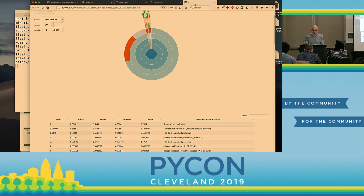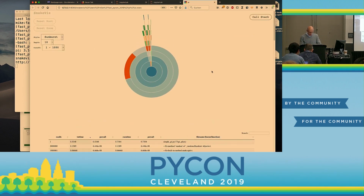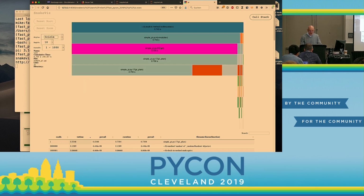This gives you some results here. And if you don't like this, you can change sunburst to icicle, which is the same information, but instead of a circle, you have a rectangle. Now, this is the inner circle, the next circle, the next circle. It's the same thing, just here. And it's easier because now you can read the names. There's more space to put the names.